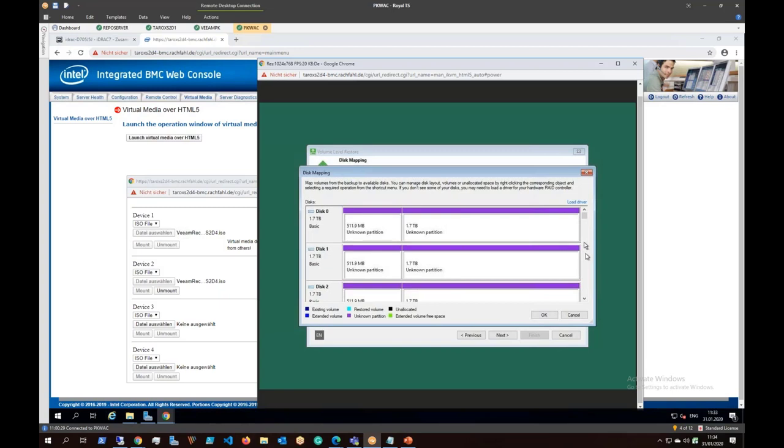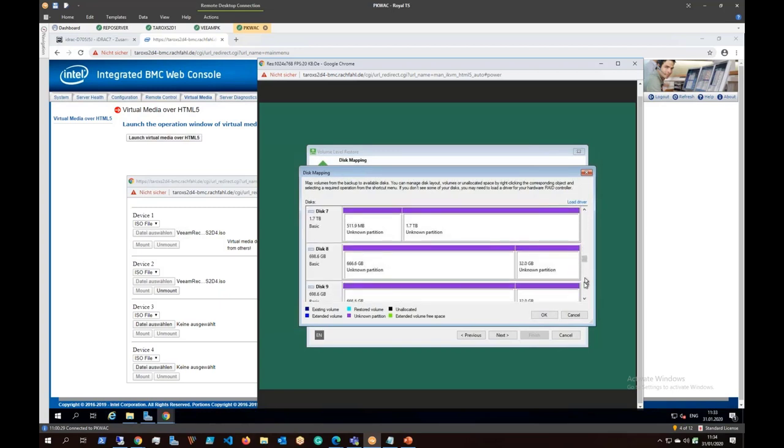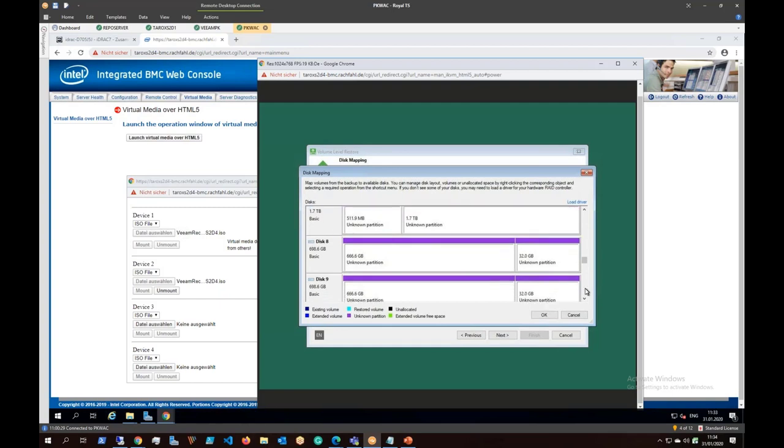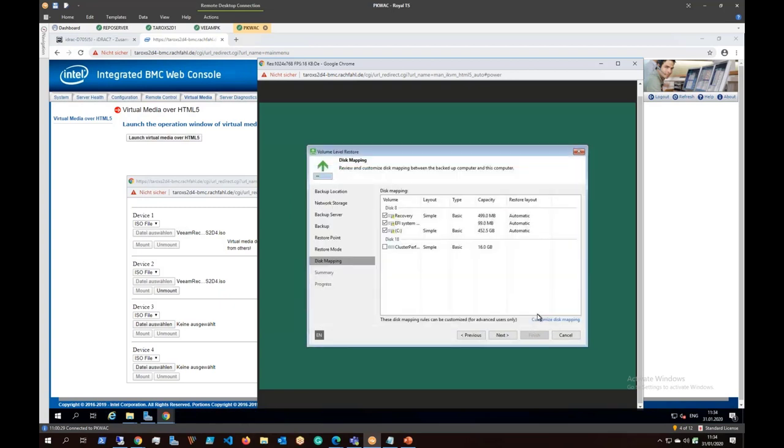I don't know if we have to refresh. Scroll down. Let's see. Yeah, the interface is a bit slow. Yep, it's there. Here it is. So it already matched it. Yeah, click OK. I think so. Yep. And then we go to next.